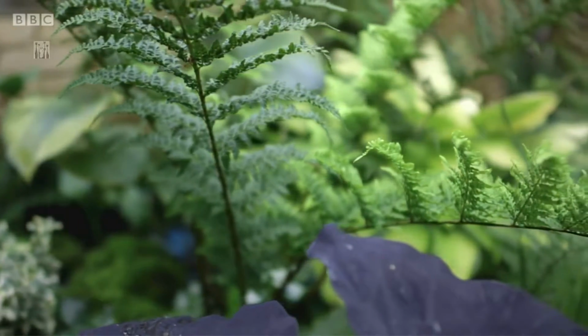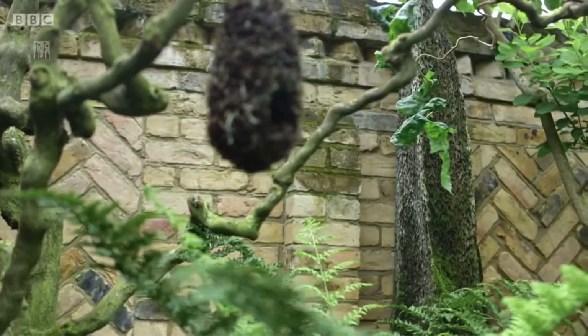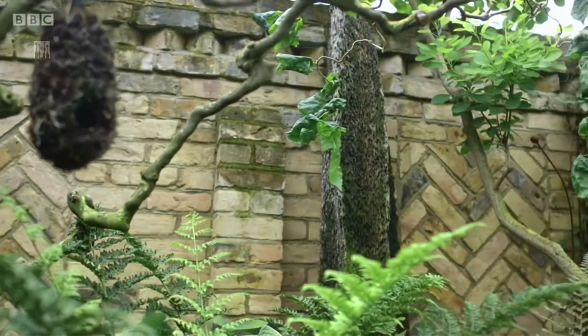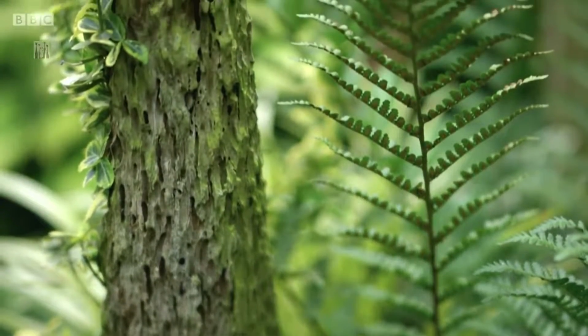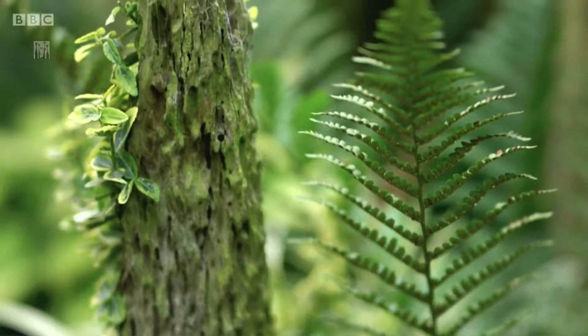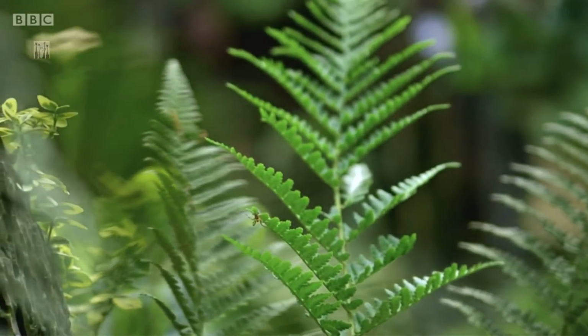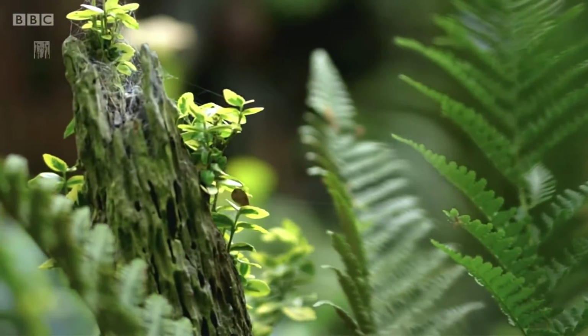There are several interesting items in the garden. We have five what we call pinnacles, which are the remains of old trees which were flooded many years ago. For me, the pinnacles are a piece of art that have been created by nature, and sometimes they are the most beautiful.